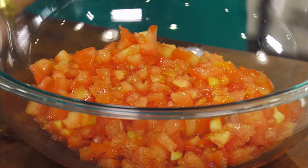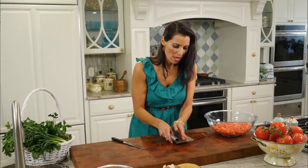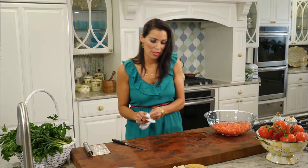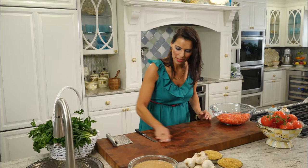All right, so I'm gonna scoop up as much of these juices as I can because the juices actually make all the difference because they blend really beautifully with the fresh lemon juice and the olive oil and the sea salt to create that tasty Taboulie dressing. All right, so now we cleaned our board.